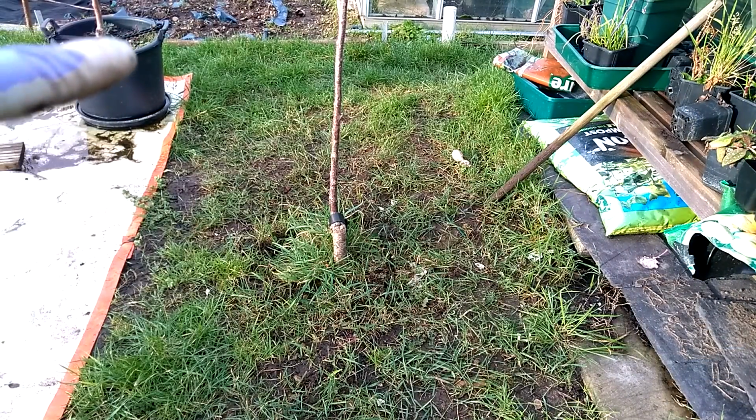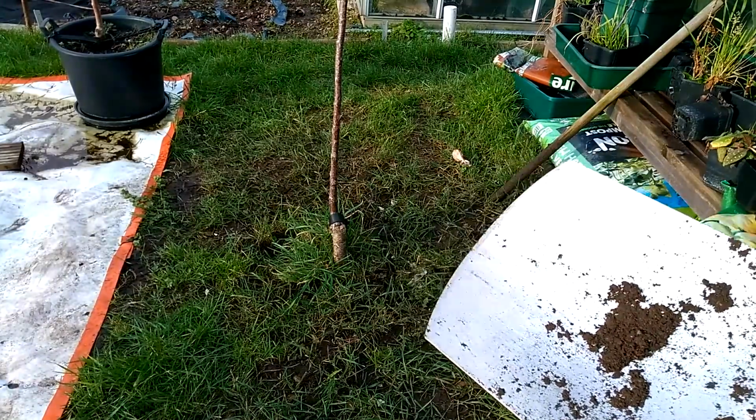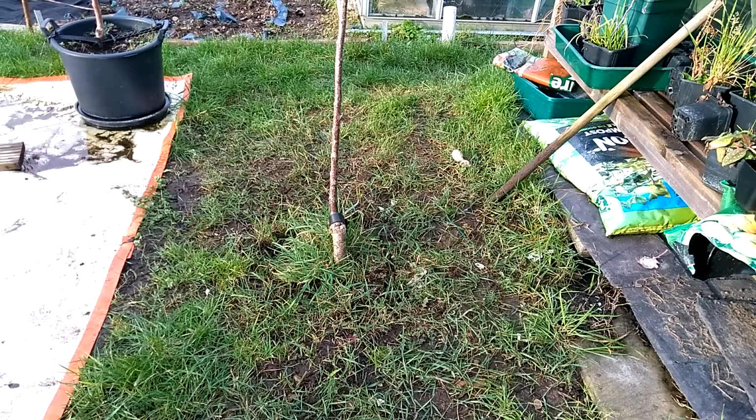So I measured in this tub how many spade widths the tub was, and it's basically one spade width away from the actual growing stem. So I put a circle around about that distance away from the growing stem, and I've just pushed the spade, as you've seen, vertically into the soil.